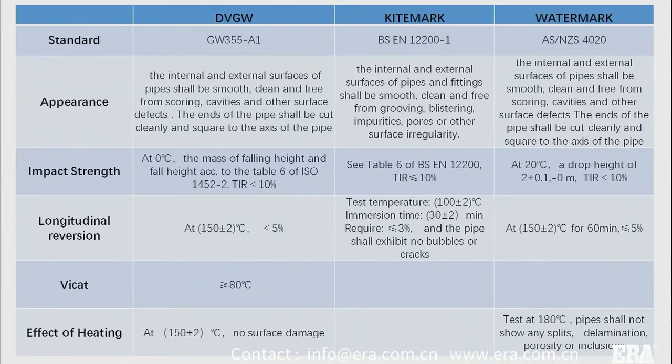The first table is the test requirements for the pipe. I mainly compare different certificates for 3 different markets. Please look at this chart. I choose DVGW, kite mark and watermark. First, please look at the appearance. As you can see, the requirements for the appearance are almost the same. It requires the internal and the external surface of the pipe to be smooth, clean, and free from scoring, cavities, and other surface defects.